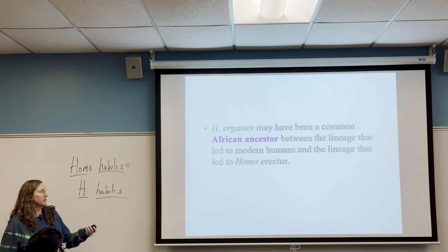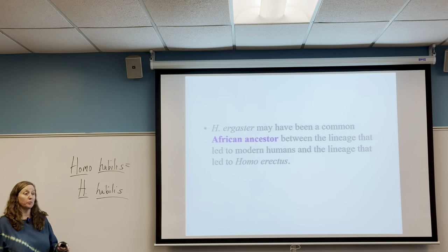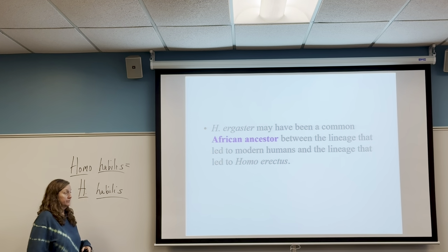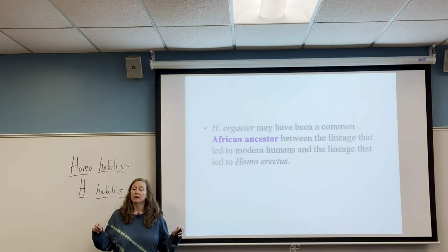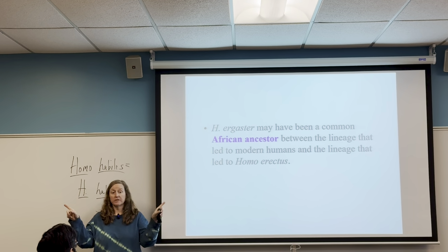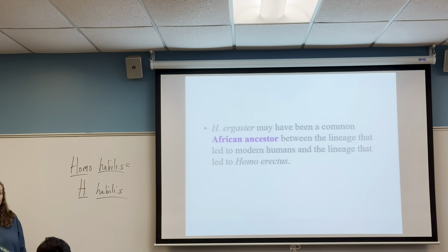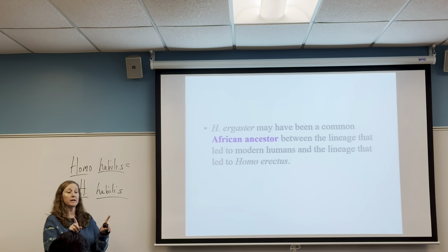They think this is the one that would have had a common ancestor with Australopithecus. So remember, we don't have species come from species, they share a common ancestor, and then they start to go in different environments and experience a process of natural selection independently. So when people say like this evolved from that, that's not the right wording. It's they had a common ancestor.